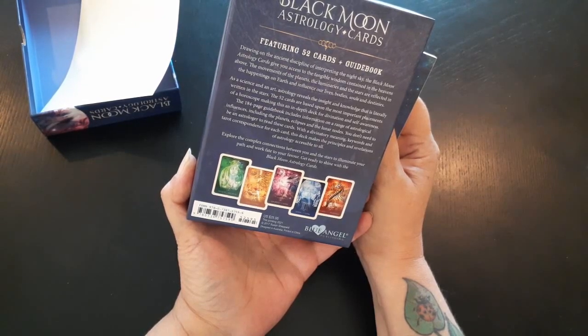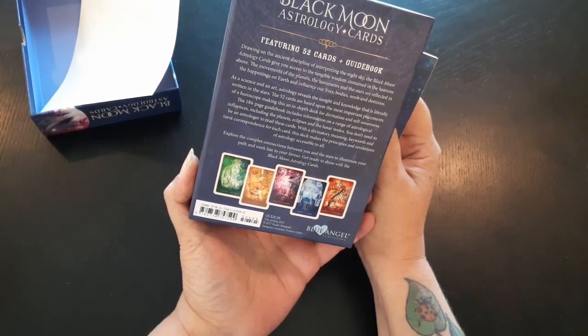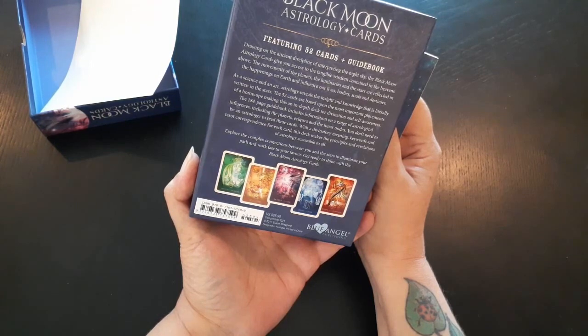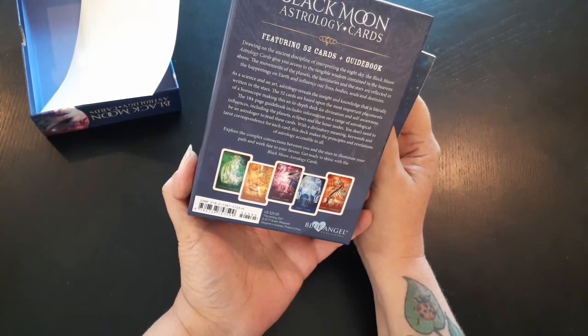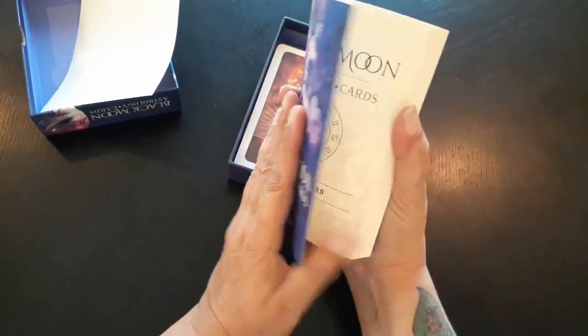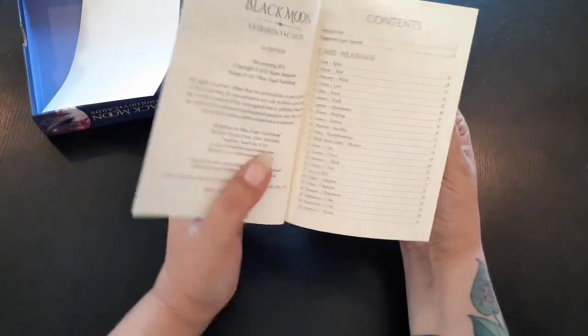The 184-page guidebook includes information on a range of astrological influences, including the planets, eclipses, and the lunar nodes. You don't need to be an astrologer to read these cards. With a divinatory meaning, keywords, and tarot correspondence for each card, this deck makes the principles and revelations of astrology accessible to all. So I thought that this would be an interesting deck to review.